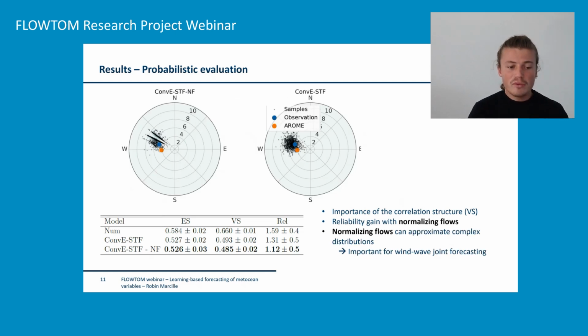And the fact that we gain reliability with normalizing flow is probably due to the fact that the underlying distribution is actually not Gaussian, and since normalizing flow can approximate complex distributions, then this ends up in a gain in probabilistic metrics. And you can see on this graph an example of how complex a distribution can be predicted by normalizing flows. You have a Gaussian prediction on the right and a normalizing flow prediction on the left for the wind speed in the polar plot.